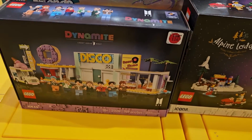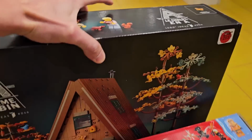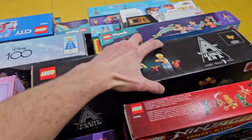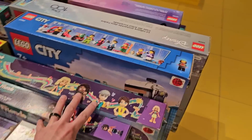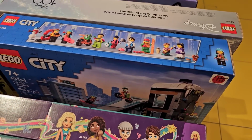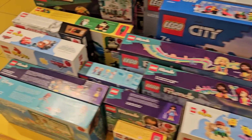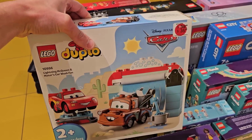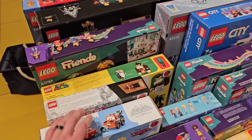There's also the disco set. And right here, there's an A-frame cabin. Pretty good set. Regular 240, on for 215. Not too bad. This is just their little sale pile here. There's a pretty big Lego City ski and climbing center set there. Oh, I should get this for the kids, hey? I sort of want to get the Mac one. It's only $5 off. Not the greatest deal.